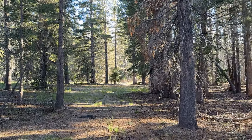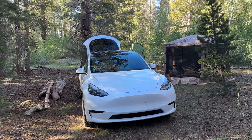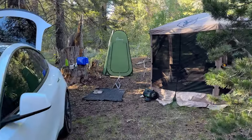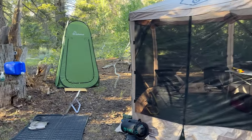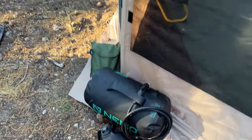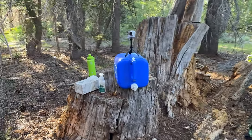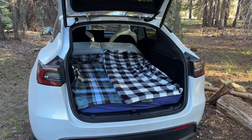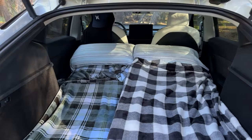All right guys, here we are in Mammoth. This is the setup. We got our gazebo to keep all the bugs out. We have our outdoor shower set up, which we're gonna use the Nemo pressure shower. Little hand washing station here. This is the bedroom. Nice and cozy.